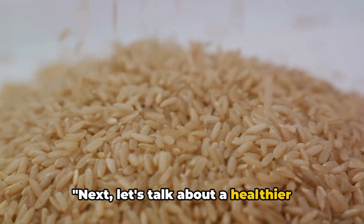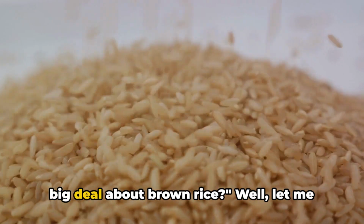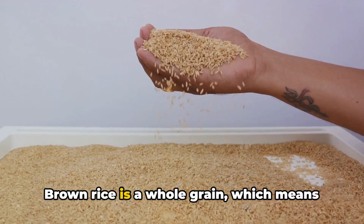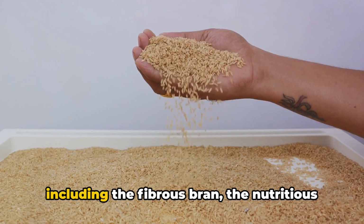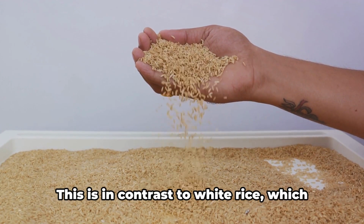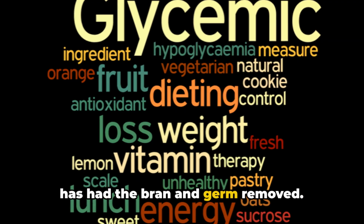Next, let's talk about a healthier alternative, brown rice. Now you might be thinking, what's the big deal about brown rice? Well, let me tell you, it's pretty amazing. Brown rice is a whole grain, which means it contains all parts of the grain, including the fibrous bran, the nutritious germ, and the carb-rich endosperm. This is in contrast to white rice, which has had the bran and germ removed.